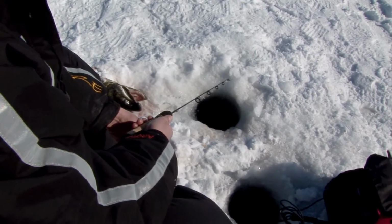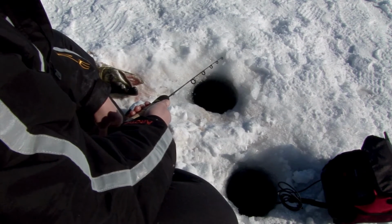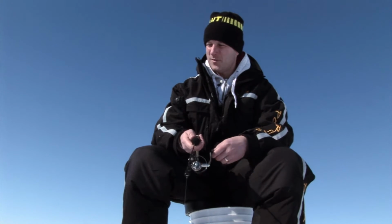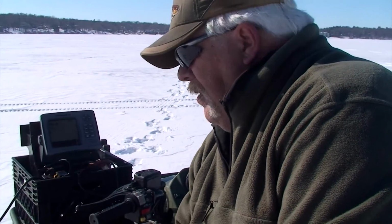Now that the lure's on the bottom, you can see the line's not going down anymore. And of course, they can see that on my sonar. I'm just going to reel up and lift it off the bottom just a little bit. Anytime I see a mark up higher, I'll always bring my bait up to that level. It's a phenomenal lake, but it can be awful frustrating when you can go from 1 foot to 237 feet and try to figure out what's in between.